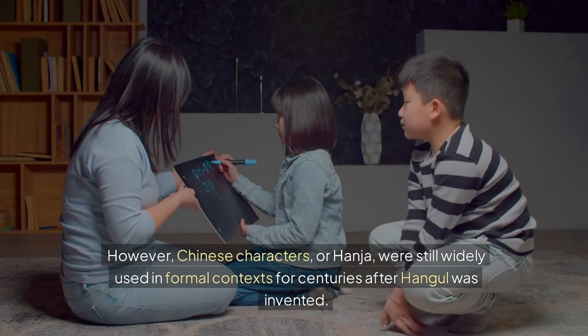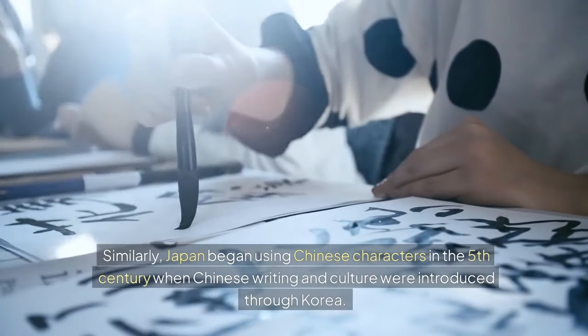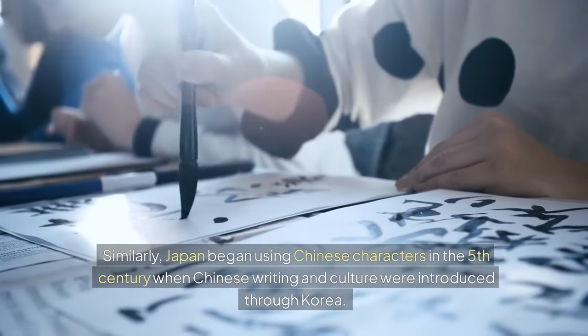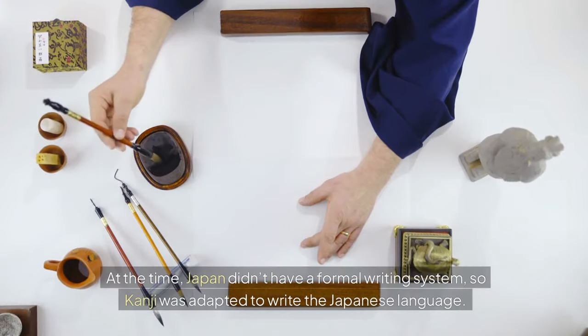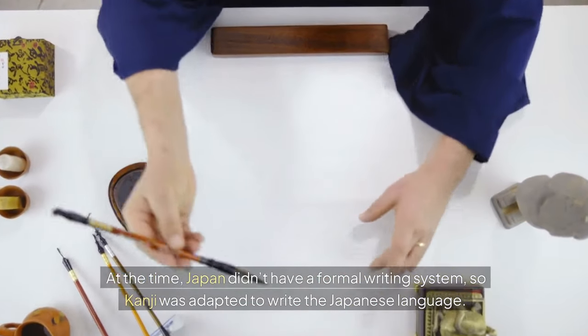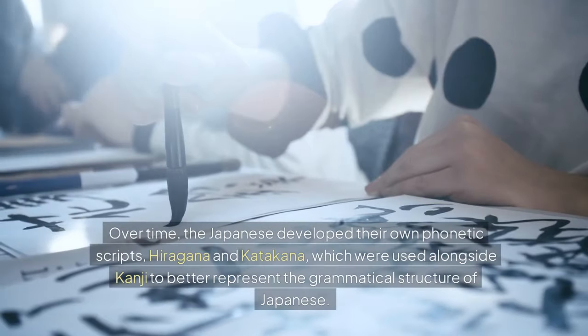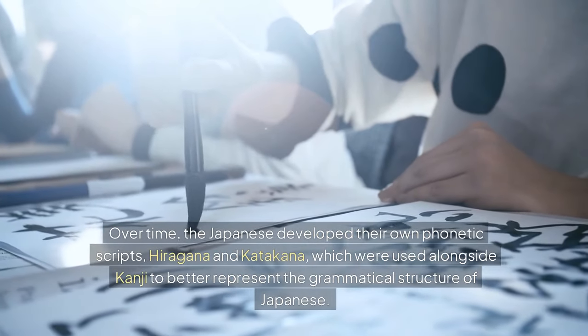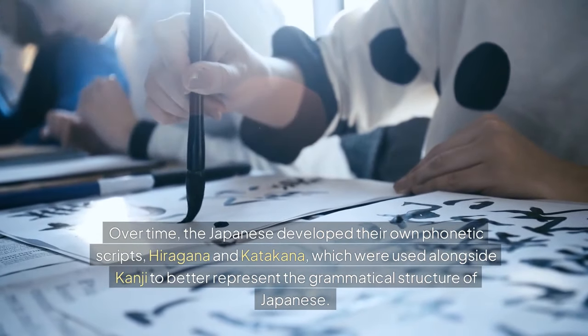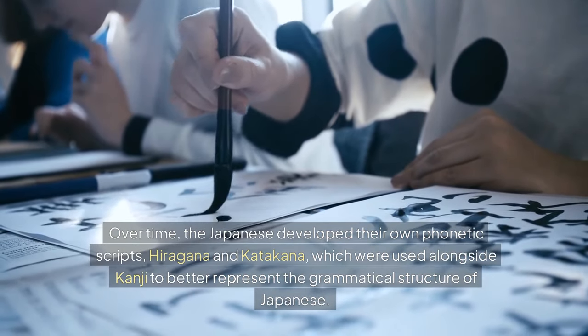Similarly, Japan began using Chinese characters in the 5th century when Chinese writing and culture were introduced through Korea. At the time, Japan didn't have a formal writing system, so kanji was adapted to write the Japanese language. Over time, the Japanese developed their own phonetic scripts, hiragana and katakana, which were used alongside kanji to better represent the grammatical structure of Japanese.